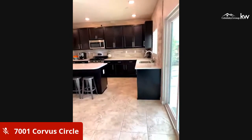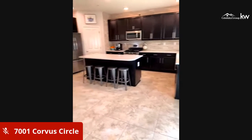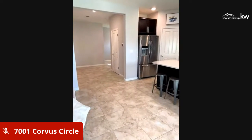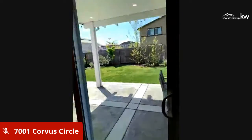Typically at an open house, you would go through the house and before you even make your way upstairs, you'll probably go check out the downstairs, or the backyard. So why don't we do that in true open house style? Let's go check out the backyard because it's right there. It's tempting us. Let's do it.